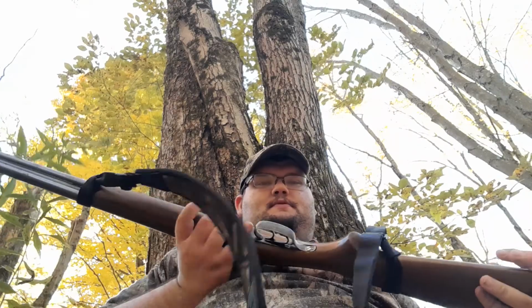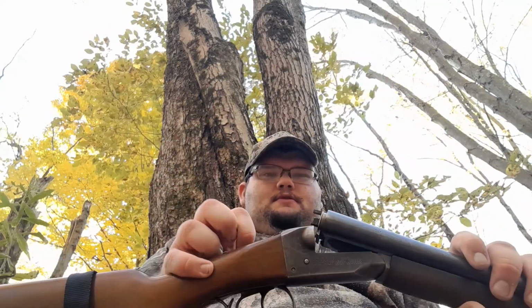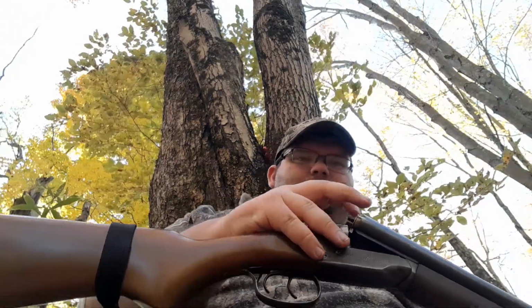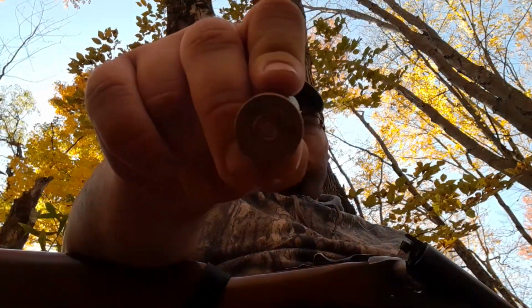So I'm using for gun, this is a Stevens Model 311, and it's in 16 gauge. And I'm using, you guys probably saw this in my spring video, sorry, the gun's fighting me. There we go. These 2 3/4 inch Remington Peters Power Piston Express Magnums, number 4 shot, because they don't make a 3-inch for a 16 gauge.